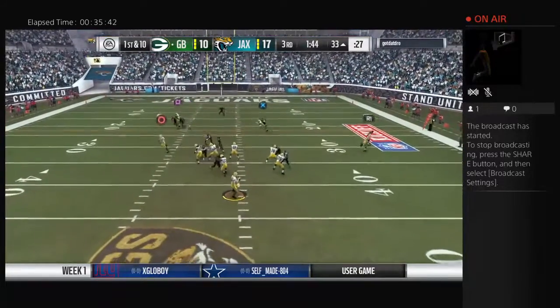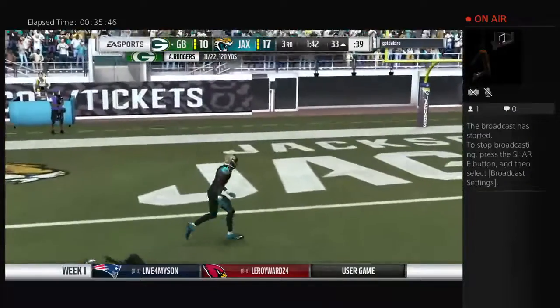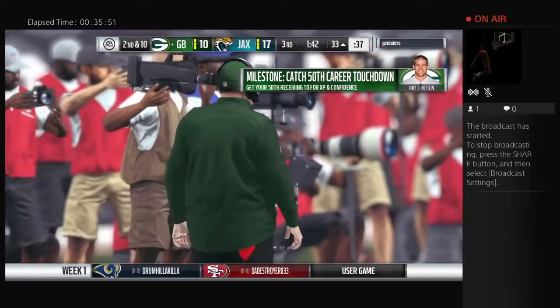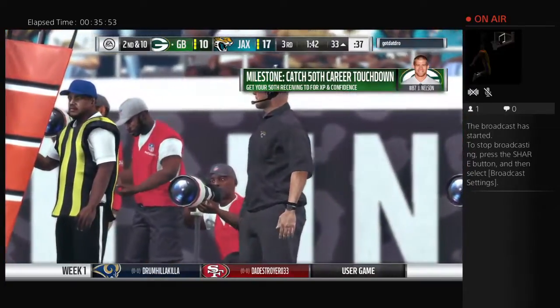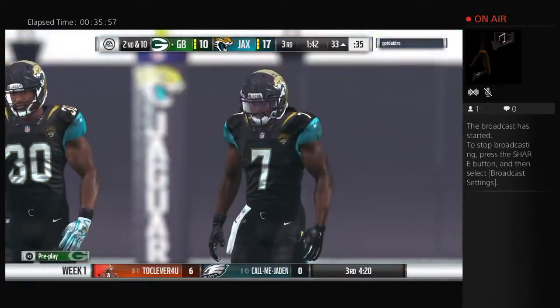Rodgers now on first down. And this one is incomplete. Jared Cook, the tight end, was the target. And that'll make it 2nd and 10. Normally, he's pretty reliable. Usually catches what's thrown to him. On that play, he simply dropped it.